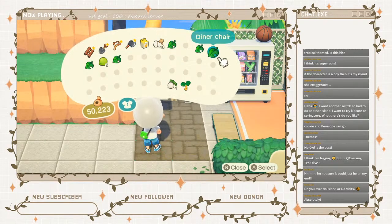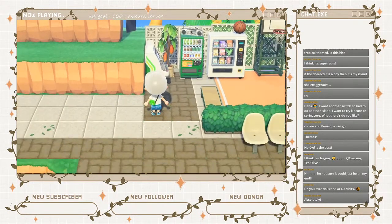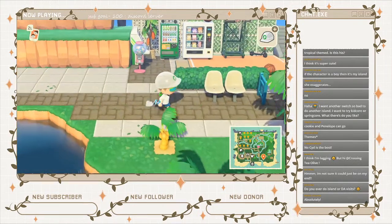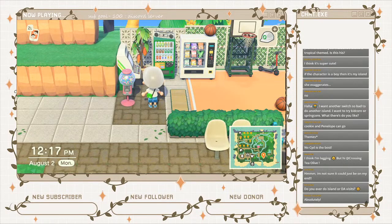Yucca, diner, candy machine. No, it doesn't look that great there either. I'm gonna leave it there for now though, because I'm not really doing this area.